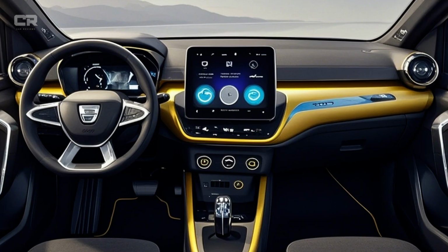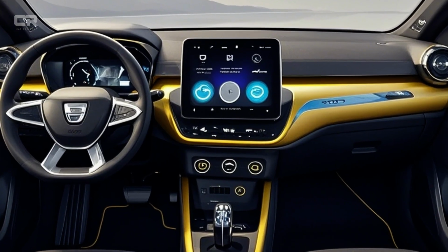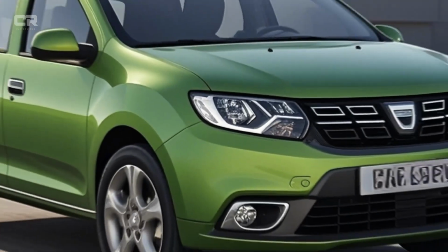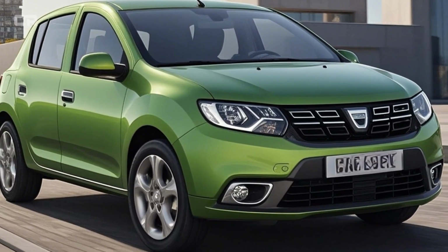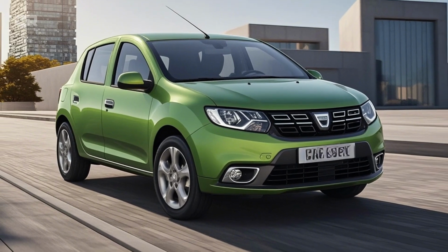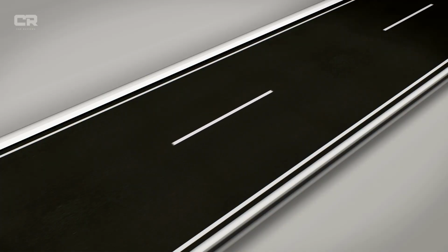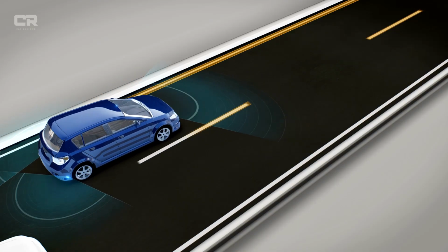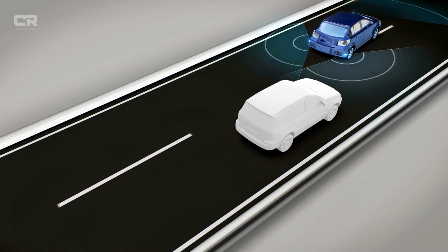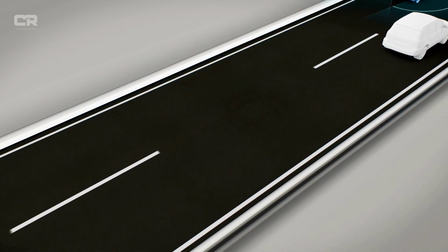Moving on to active safety measures, the 2025 Sandero demonstrates the greatest development. Even the base model now includes features that were previously only found in more pricey vehicles. These include the following: automated emergency braking, or AEB. This system detects potential collisions with other vehicles, pedestrians and cyclists, alerting the driver and deploying the brakes as needed.